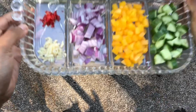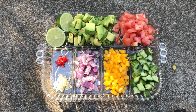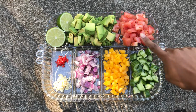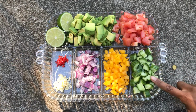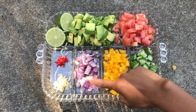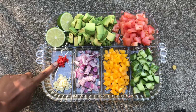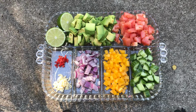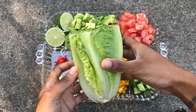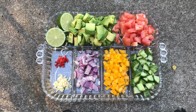For dinner, I'm gonna have some lettuce wraps. I'm gonna take a bunch of fruits and veggies and mix it all together with some spices. I'm going to mix together some chopped tomatoes, chopped avocado, some juice from a lime, some cucumber, some bell pepper, onions, garlic, and some hot spicy chili peppers that I have from the garden. I'm gonna mix that together with some spices, and serve it in some romaine lettuce. So these will be like some lettuce wraps. It'll be really delicious, and let's do it.